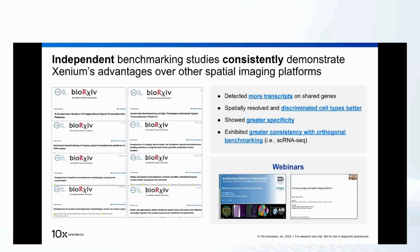Xenium's been on the market for a bit over 2 years now, and it's great because it's been in a lot of people's hands. People have a lot of options out there in terms of spatial biology and things that they can measure, especially for in situ methods.